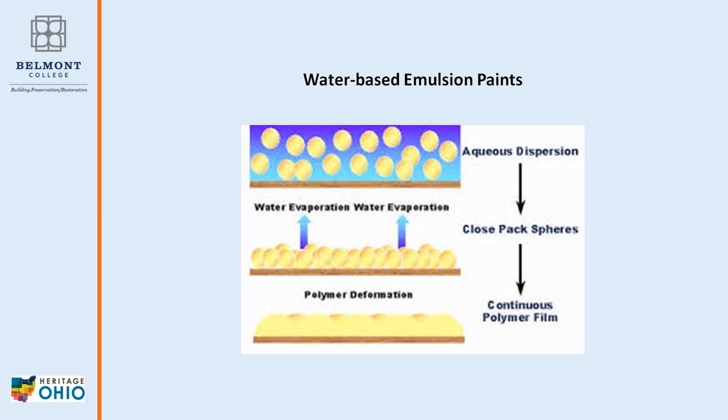Latex paints are basically emulsion type paints, where the particles of the paint are in a water dispersion. When they apply it to the surface, the water evaporates off. And as you can see in the graphic, the latex spheres move closer together as they're left behind on the surface. Eventually they chemically react, creating a polymer film along the surface. That is an elastic film that protects the surface.